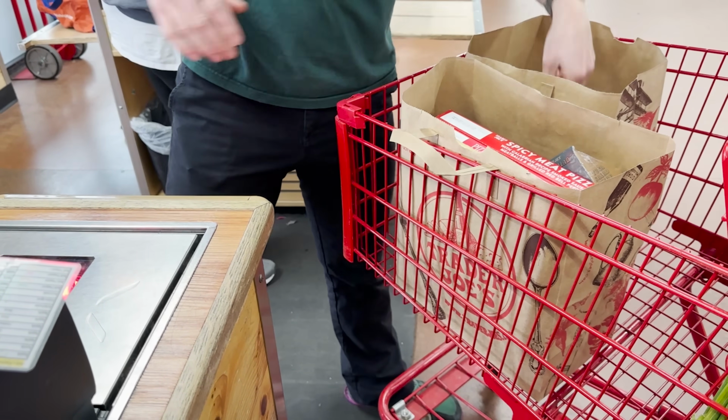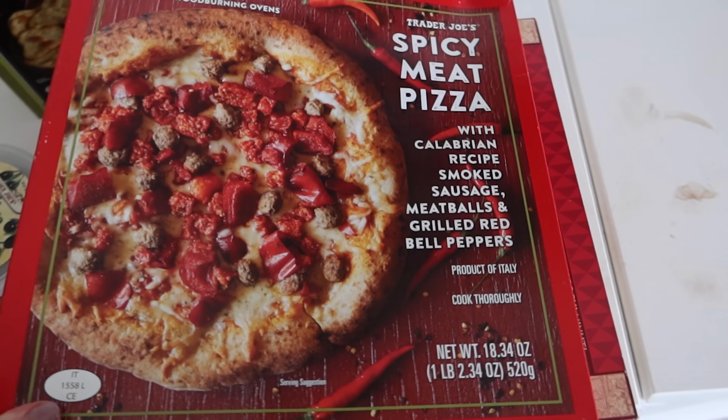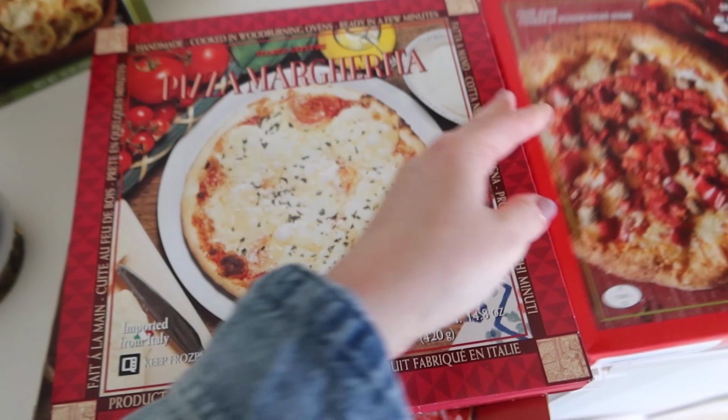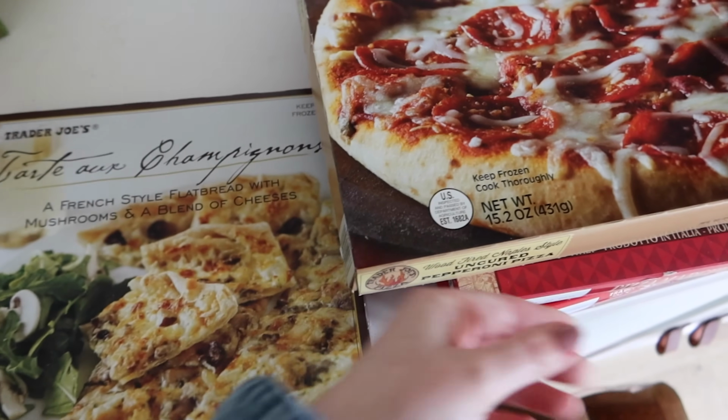Home again, home again. Our house is a mess and we've got to clean it up really quick because we have cousins coming over in a couple of hours. But before we do that, I just wanted to do a quick little Trader Joe's haul for you. Kids decided they wanted to do pizza night with cousins. So we picked up a few different fun little frozen pizzas that we're gonna do with them tonight.